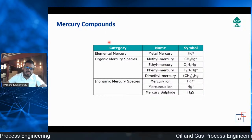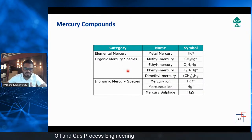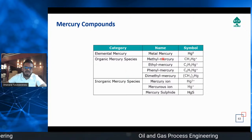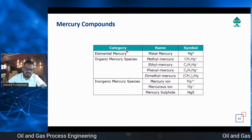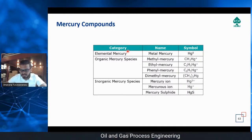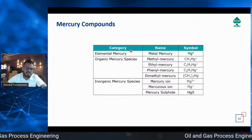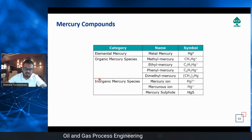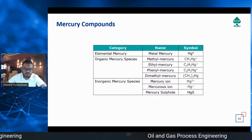And there are three types of mercury. They can be categorized as elemental mercury, organic mercury species, and inorganic mercury species, right? Elemental mercury, basically, when we have a very low CGR or a predominantly gas stream, then the elemental mercury content will be higher as compared to other mercury species. Organic mercury will be in your oil phase. Inorganic will be in your water phase, right?